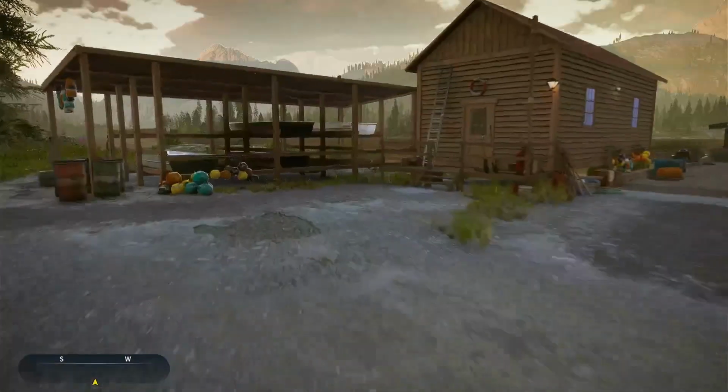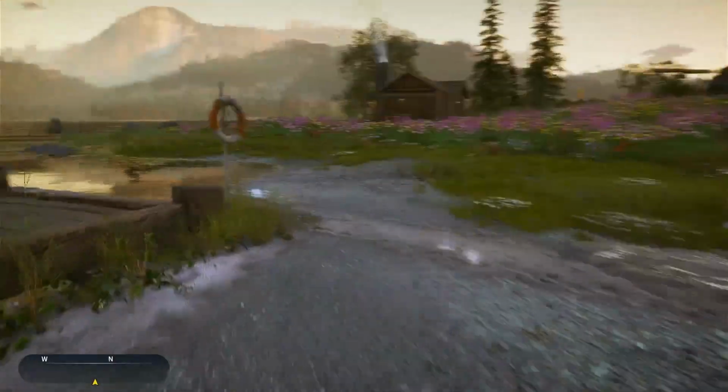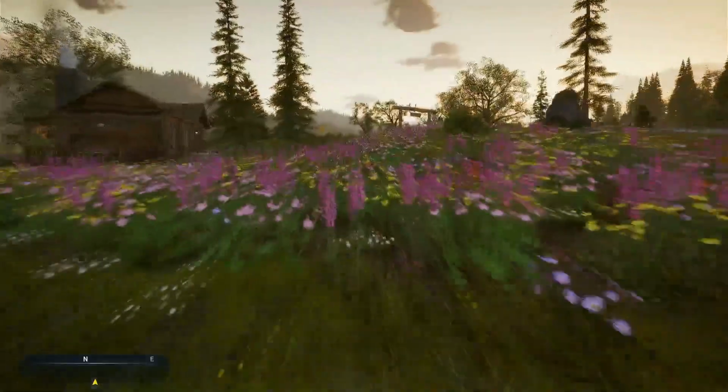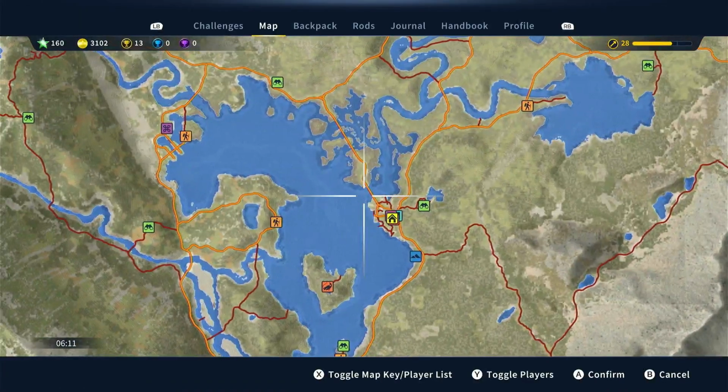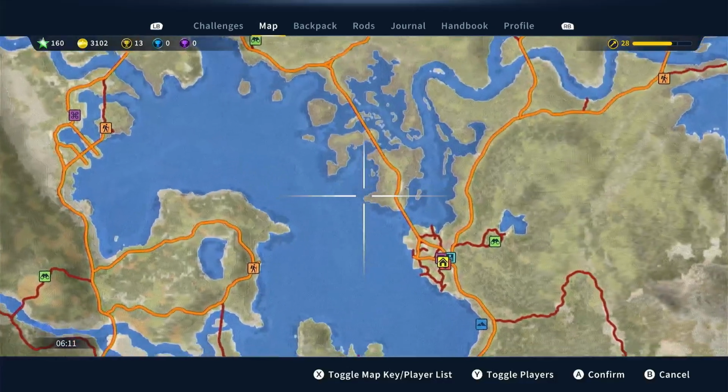Today, we're going to be trying to get some nice northern pike here out in Bear Lake. I've actually scouted quite a decent spot for them. You catch them pretty much every cast. So what we're going to do is try and go up to that area. It's right here. It's this area right here.